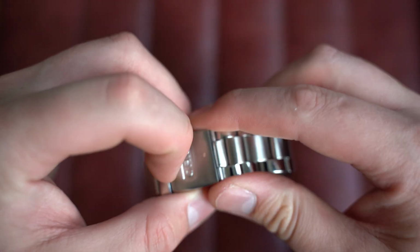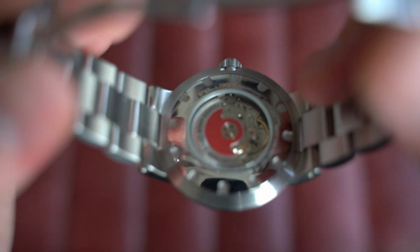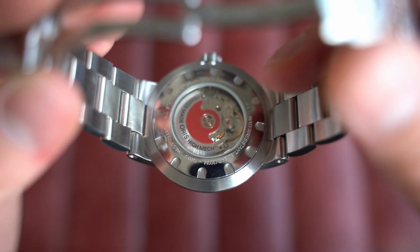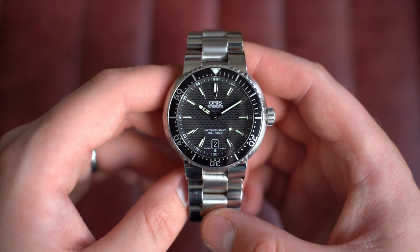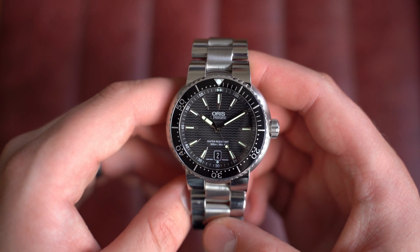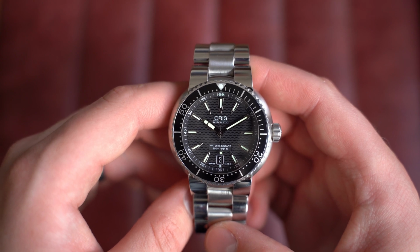It comes paired on an integrated Oris bracelet with its links included and its folding clasp, and as we show you the case back you'll see that iconic red rotor. That is an automatic Oris caliber 733, which is essentially an ETA 2824 inside, so a nice reliable movement, easy to get serviced and maintained throughout the years. And this one's from March 2009 with its box and paperwork, which is nice as well.